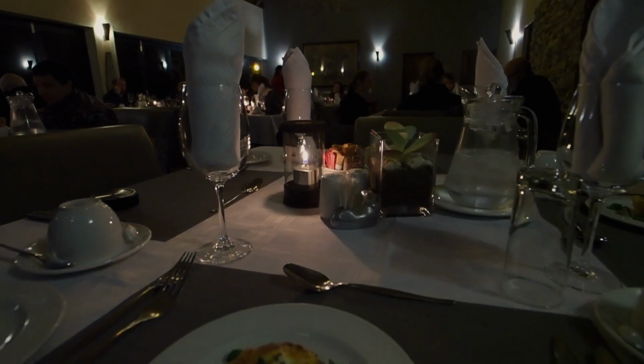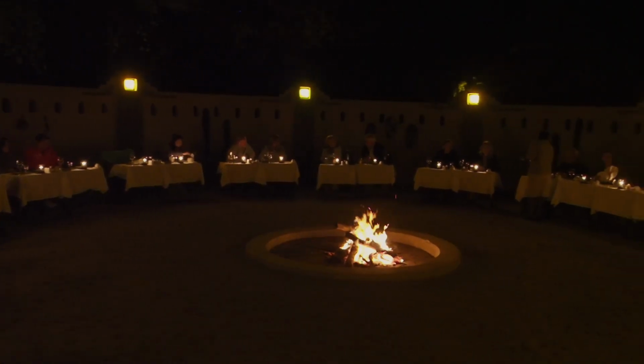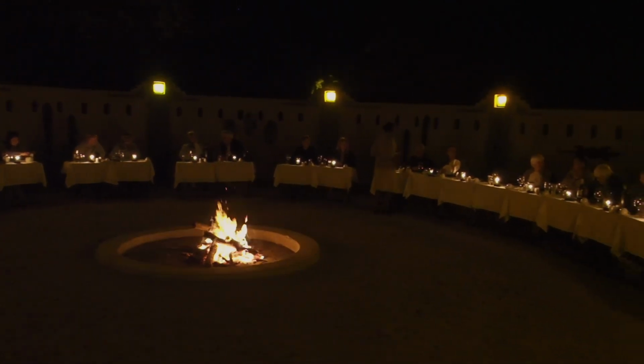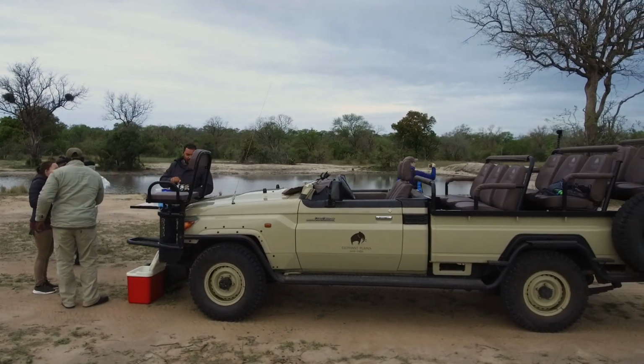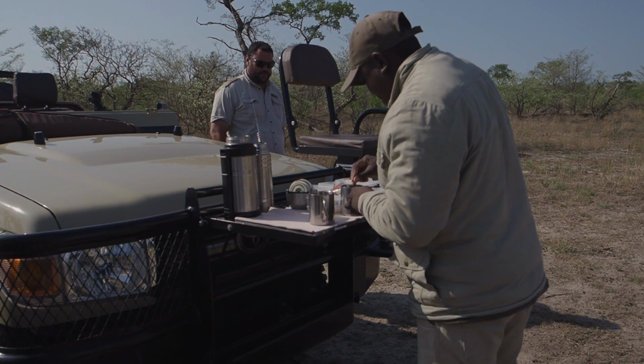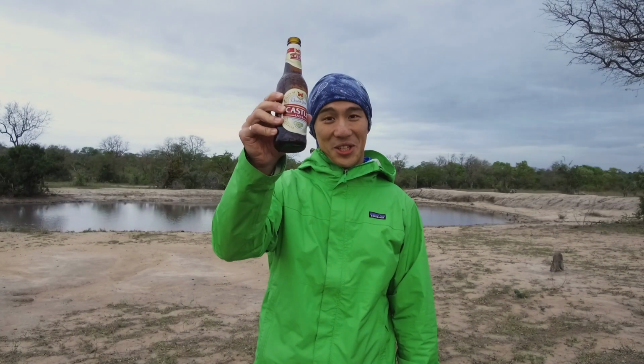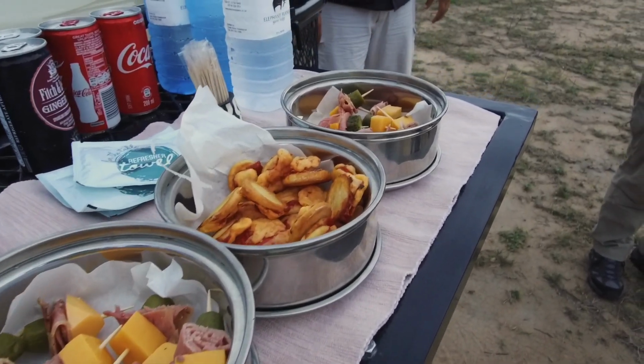And at the ring of a gong, it's dinner time. And one of the coolest things is that once a week, there's actually dinner outdoors under the stars. Oh, and the pampering doesn't stop there, as during the morning and afternoon game drives, there'll be a chance to stop to have some coffee, tea, some beverages, and snacks.